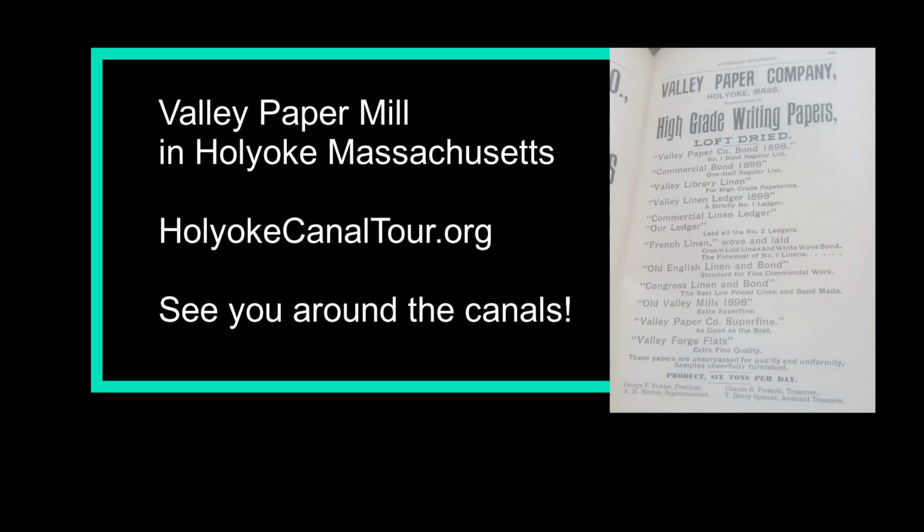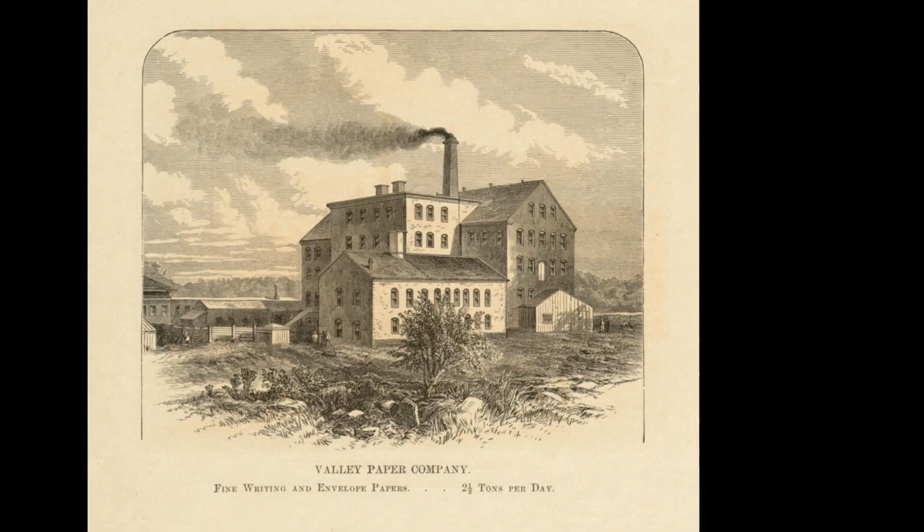And then there's the Old English linen and bond, right, for commercial work. There was a Congress linen and bond for lower grade material. There's the Old Valley Mills 1898 for extra superfine. There's the Valley Paper Company Superfine. They call it as good as it gets. And then there's the Valley Forge Flats for extra fine quality.